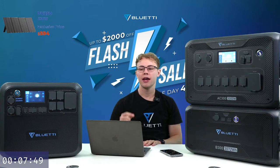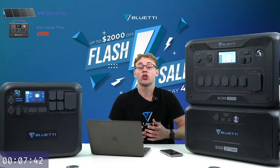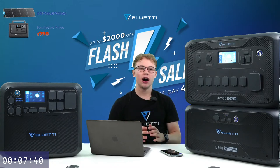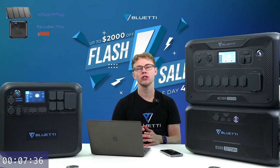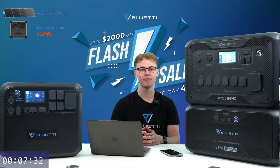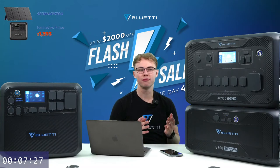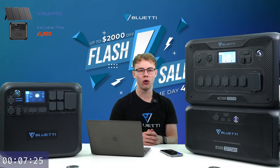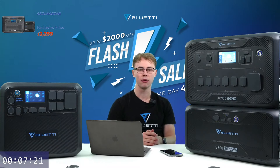Difference number two, B300S has this self-heating mode. You can charge it under temperatures down to minus 4 Fahrenheit, minus 20 Celsius. It was not possible before. You cannot charge batteries under those extreme colds, but now you can because B300S has the self-heating mode.